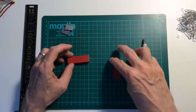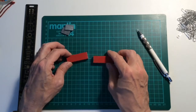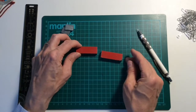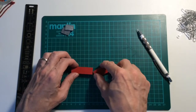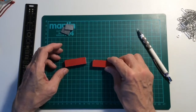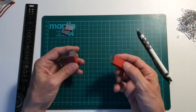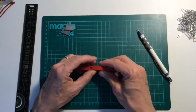But what else will they do? Okay, if I turn this one round, they will push as well. They will repel. It will push away. Okay, and let's try this end. Okay, this one will repel that one as well. Okay, so these are magnets. They will push and pull on each other. There's a song about that, I think.